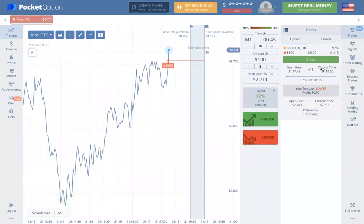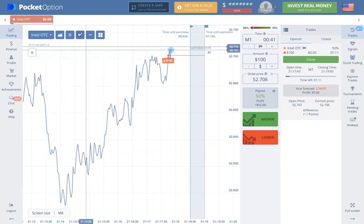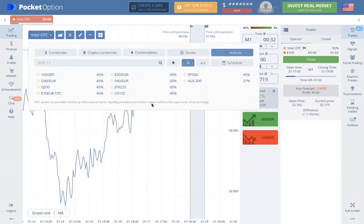If I went into this trade for a sell, it's going to work in the market the same exact way that it does when we're trading currencies. It's just a different asset. And then, of course, this is something recent that Pocket Option added. You also have the ability to trade indices as well.